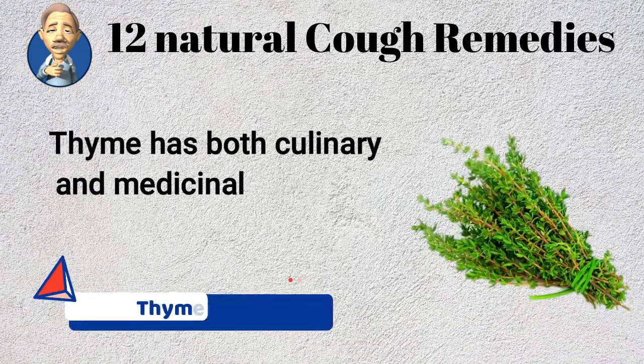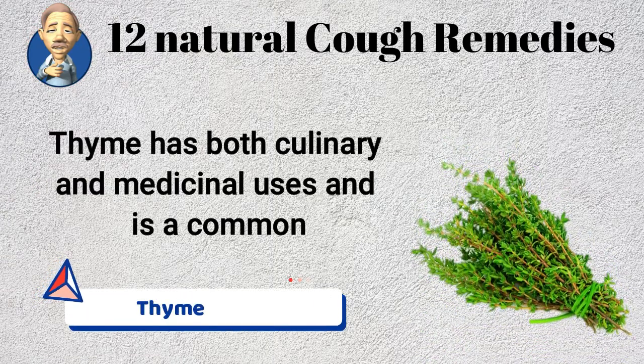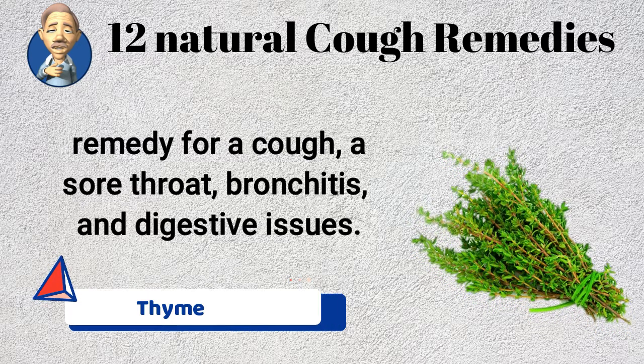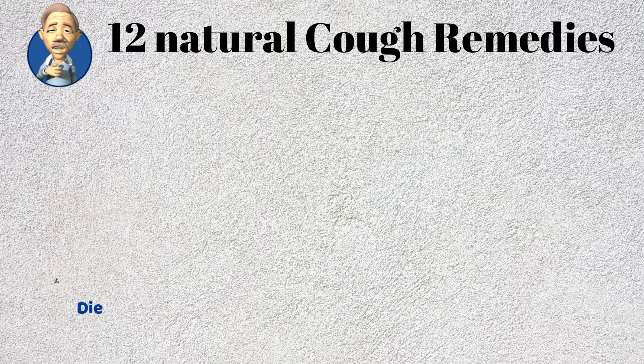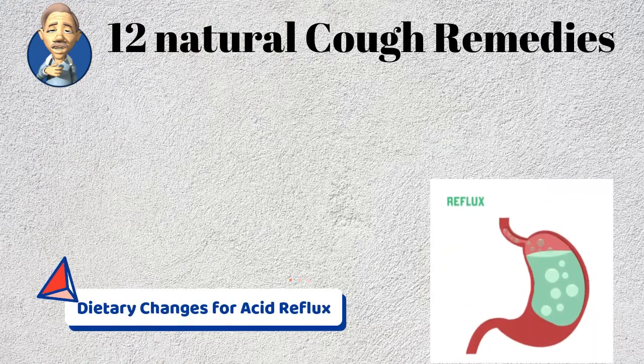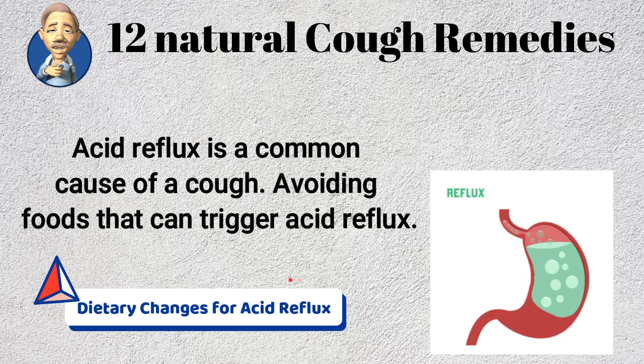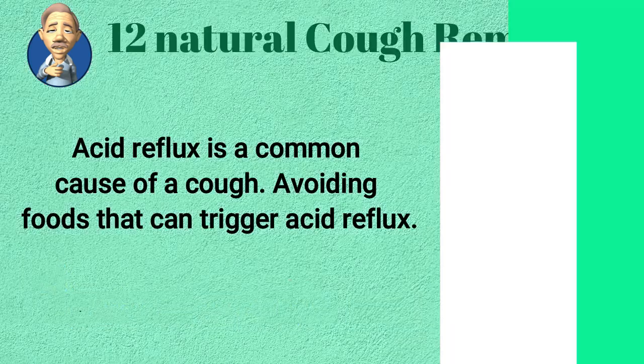Thyme. Thyme has both culinary and medicinal uses and is a common remedy for a cough, a sore throat, bronchitis, and digestive issues. Dietary changes for acid reflux. Acid reflux is a common cause of a cough. Avoiding foods that can trigger acid reflux.